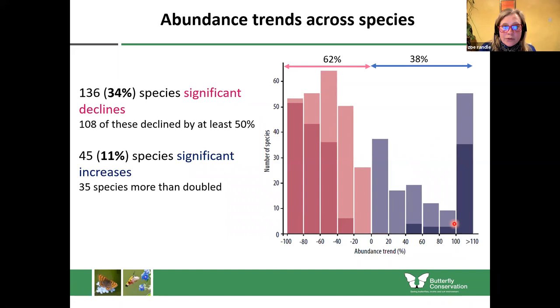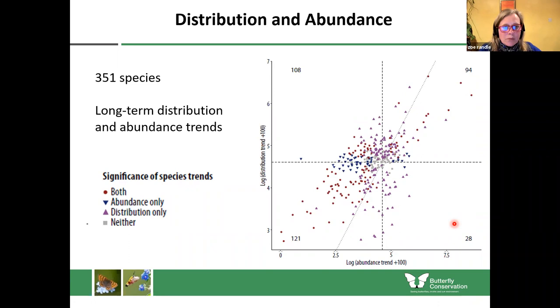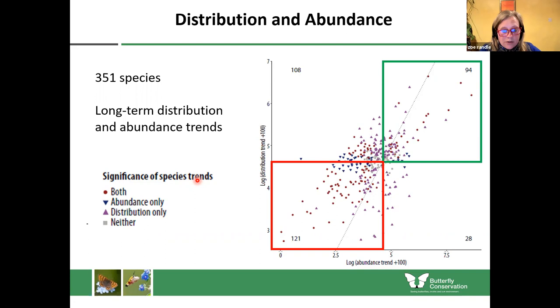So we thought it'd be interesting as well to do a comparison of distribution trends and abundance trends. And so 351 species had long-term distribution trends and abundance trends. And on the chart on the right, we've got the distribution trend on the y-axis and the log abundance trend on the x-axis. And what you can see here is that 94 species increased in both measures. We haven't got the significance on here, but basically little red dots are species that are significant in both measures. And down here, 121 species declined in both measures. And again, you can see a lot of red dots in here that show that these are significant.